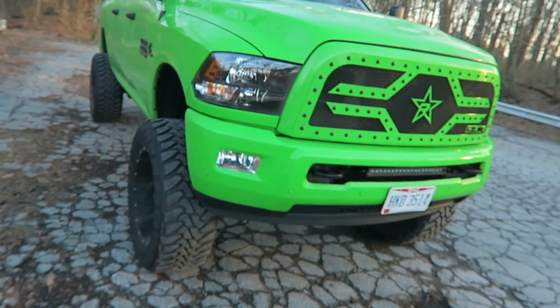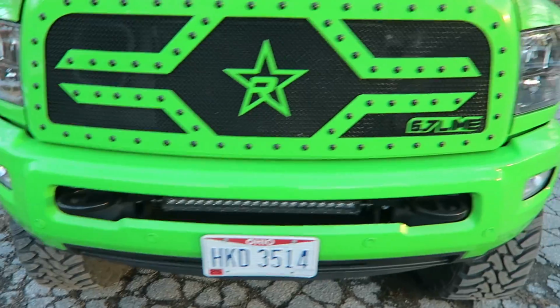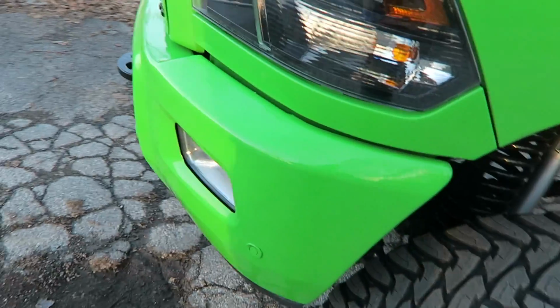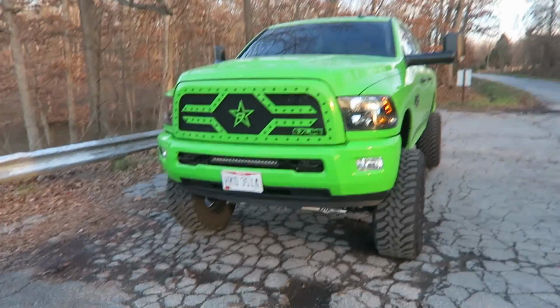If we just painted the chrome, this whole bumper would have peeled already. I also get the comment often, is your bumper a different color? And the answer is no. It is the same color paint, but with the angles and how the light hits it, it just kind of looks like that. But it would peel already.